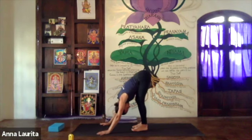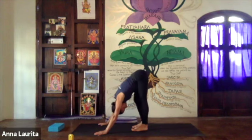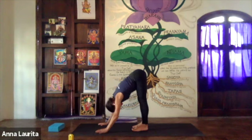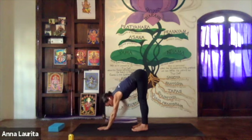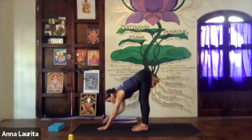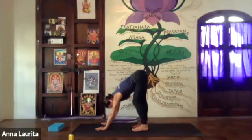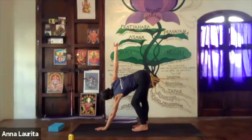Stretch here. And one knee and then the other, just a bit. And then taking your left hand to the space between your feet, but in front of your head, so like under your forehead or a little in front. Bend your left knee, please, and open your right arm.